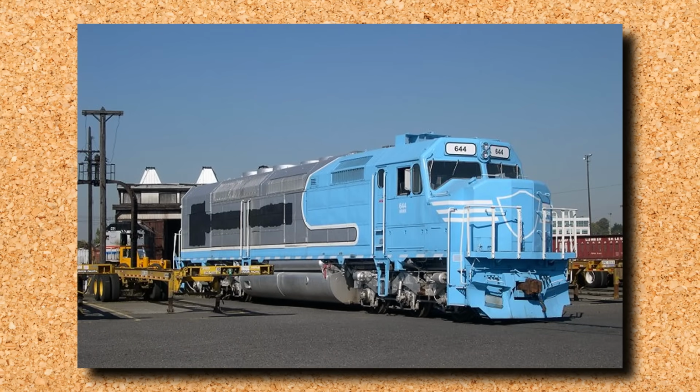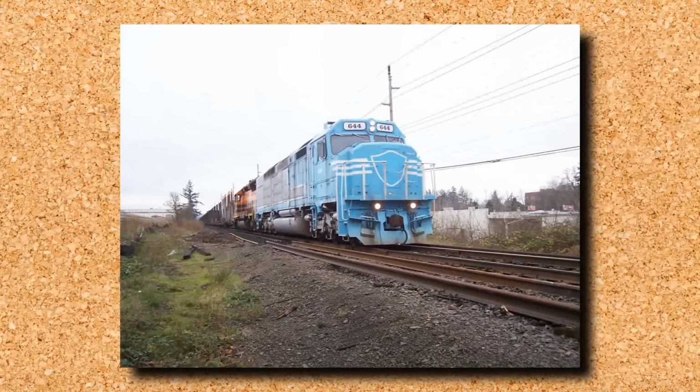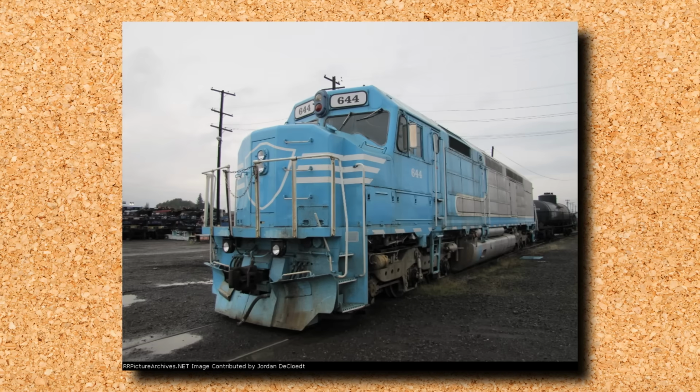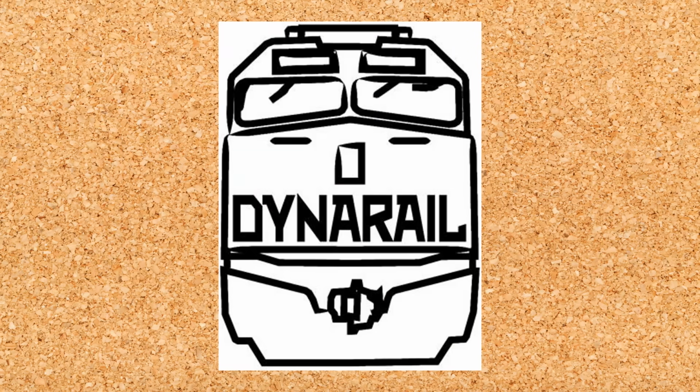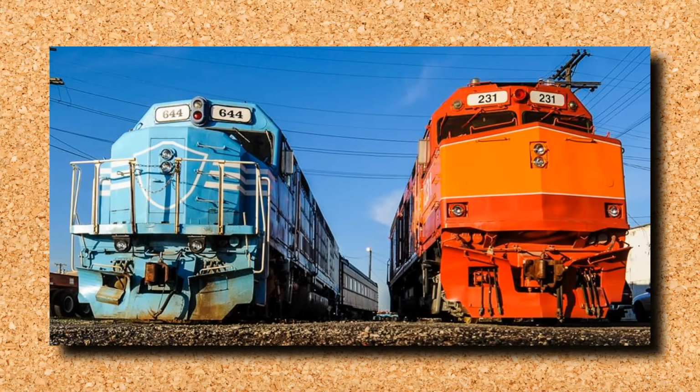There it would be repainted with unlicensed Maersk colors. 644 would be designated for Daylight Locomotives and Machine Works Incorporated, or DLMX, and saw service on the Portland and Western Railroad throughout the mid to late 2000s and early 2010s. It would then be kept in storage in Portland. In January of 2014, Dynamic Rail Preservation, or DYNARAIL, moved the 644 to Ogden Union Station in Ogden, Utah. Tagging along was ex-Amtrak F40PHR number 231.